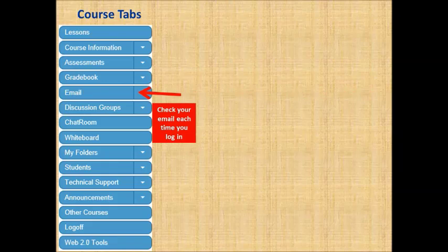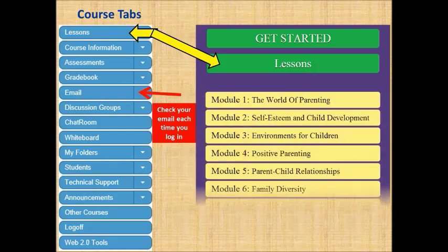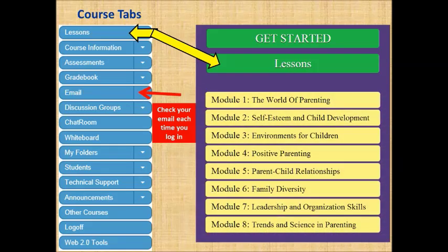In order to get to your lessons and the information you will be learning, you will click onto the Lessons tab. Then you will click again on the green word that says Lessons, and you will see a drop-down menu of the modules you will be completing. The Parenting Skills course is made up of 8 modules.